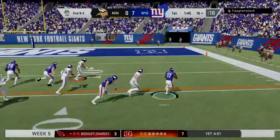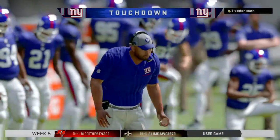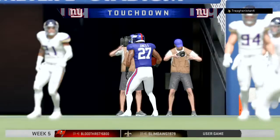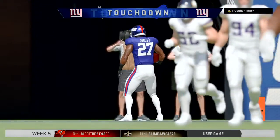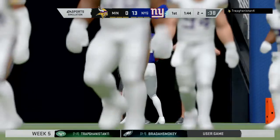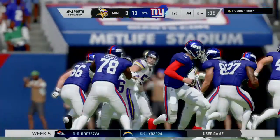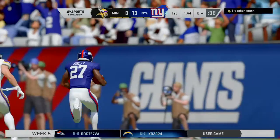Running right, Jones. And he will take it on in for a Giants touchdown. Ronald Jones with his second touchdown in this opening quarter. And the Giants are able to add on to their lead. And a pair of rushing touchdowns now for him in the first quarter.